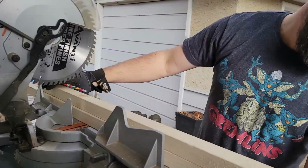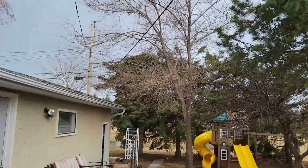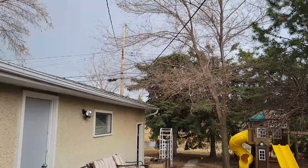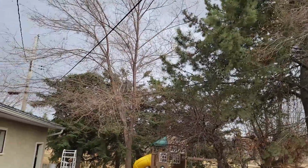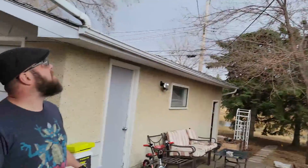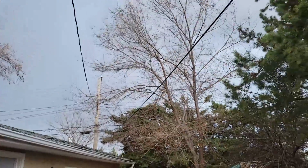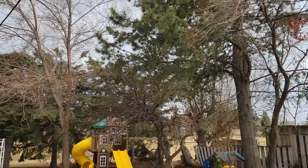Is that thunder? Yeah, you know what? We should probably go in until at least this passes. It's cold. Well, that doesn't bother me, but it sounds like it's right above us. So we'll work outside. We should probably go inside.